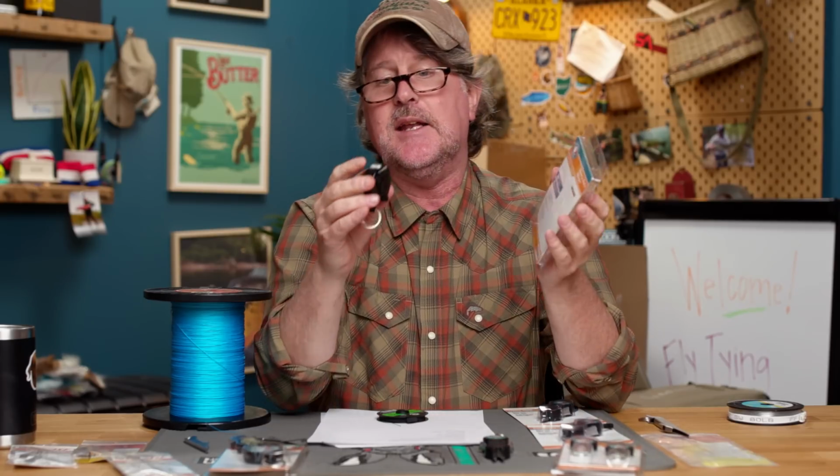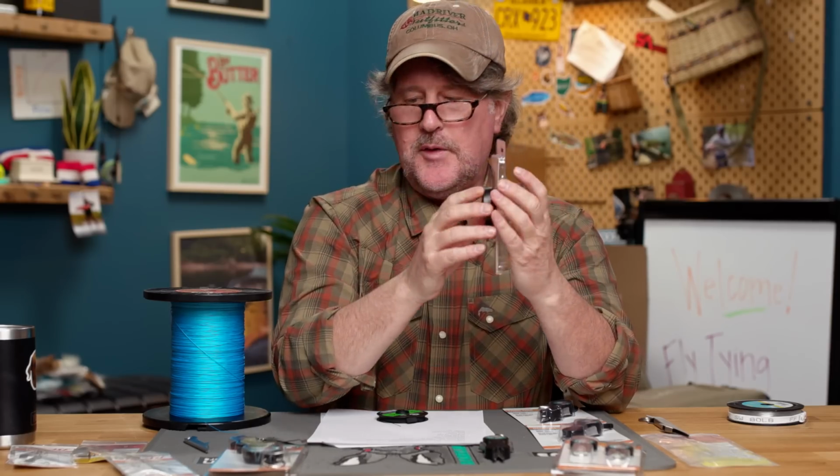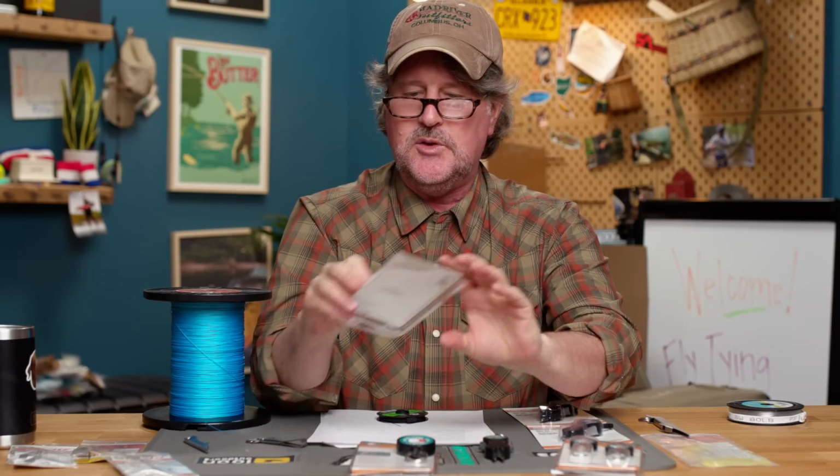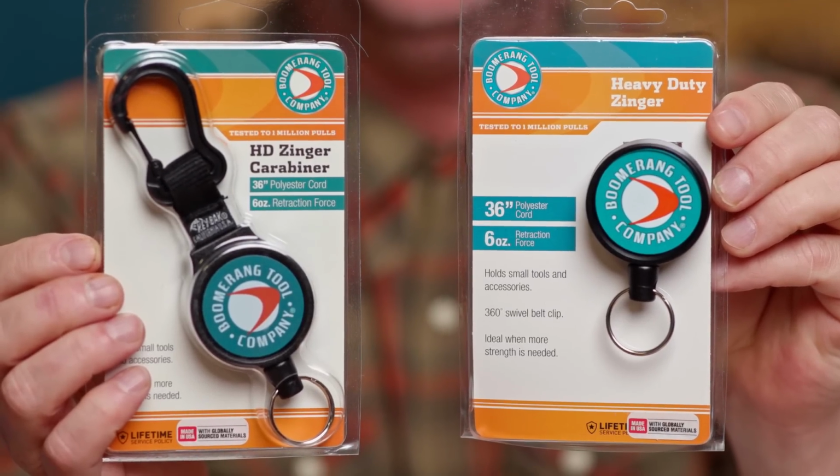This is the kind of thing that you're gonna see a janitor, a maintenance guy carrying keys on, something like this on their belt. They also make that heavy duty one with the carabiner as well. So you've got that option.